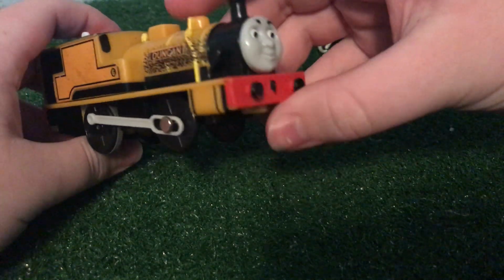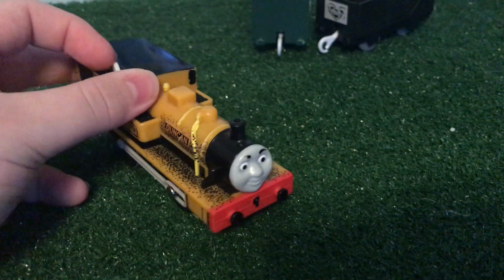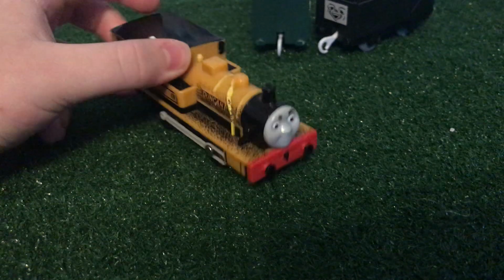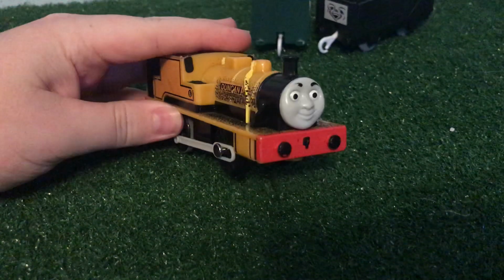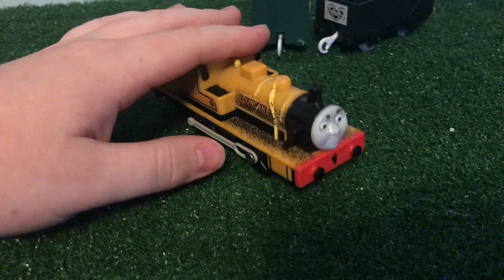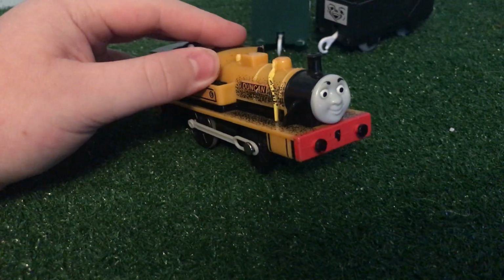Anyway, this Duncan was Hit Toys. I'm pretty sure this Duncan is a muddy variant. These pop up on eBay quite frequently. Actually, they're a lot easier to find than the normal Duncan, which is a problem, but oh well. So Duncan, again, really nice model here. I really like him. This Duncan was sold in 2 different packs. First was the Runaway Elephant Duncan, which I'm pretty sure is what this one's from.